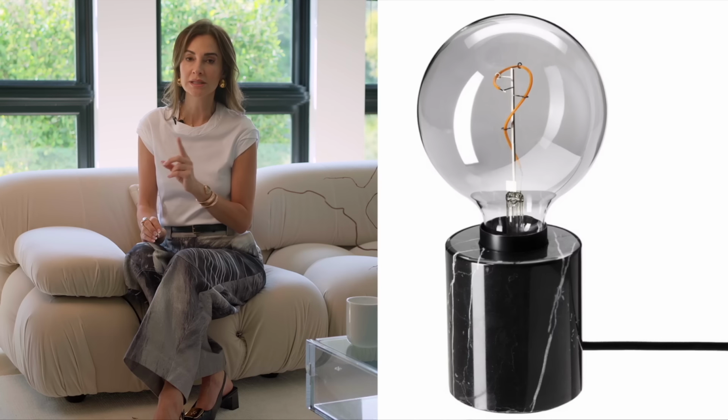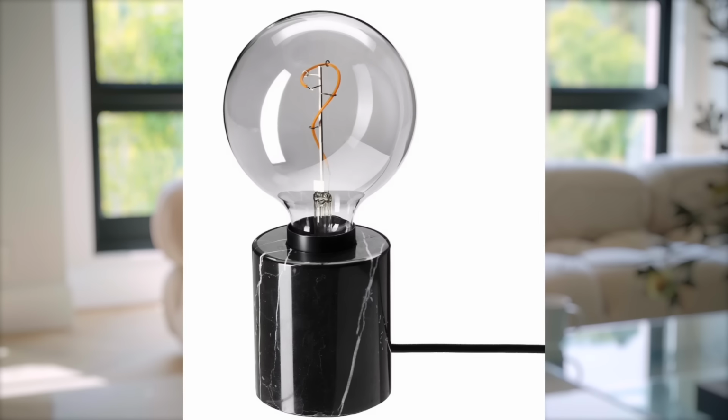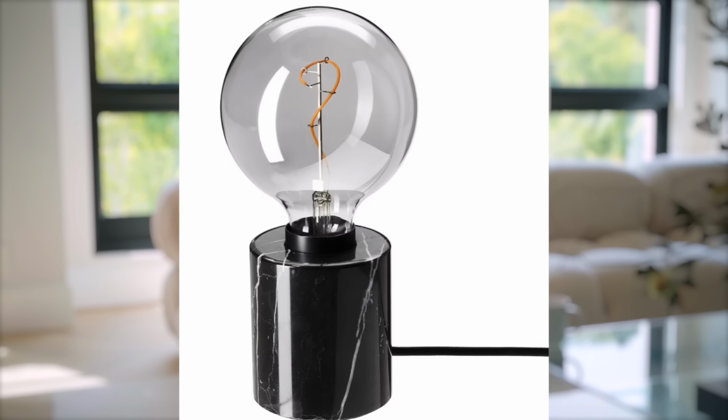Another great lighting option, which I am in love with, that is a game changer, I kid you not, and I would put these in every room if I could, is called the Mark Frost table lamp. This is so cute. Typically, something like this would run you hundreds of dollars, I kid you not, because it's so well designed with a real marble base.